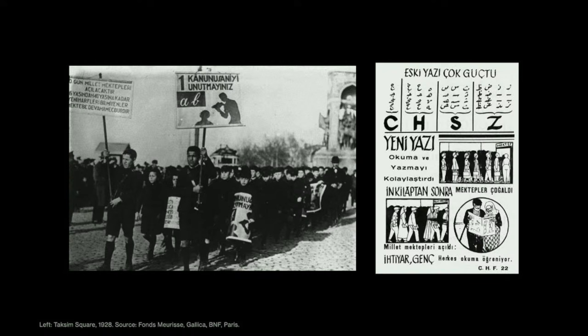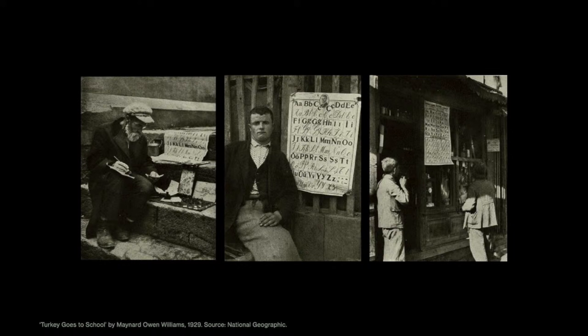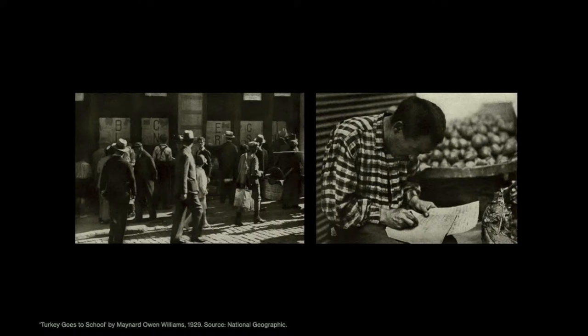Even neon light installations were prepared for the celebration, showcasing the simple letters of the alphabet. I want to include this amazing reportage from National Geographic from 1922, taken in Turkey. Yeah, I don't know which other state in modern history has done such a transition and reform, which is at the same time well documented in photographs and texts.